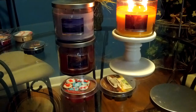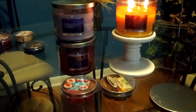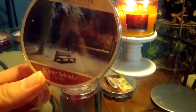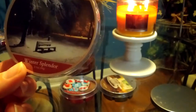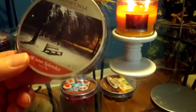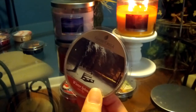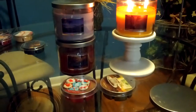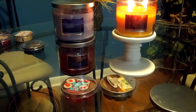Okay. Then this one is not a new one, but I did want to try it because I hadn't tried it before. And this is Winter Splendor. And I love this one. It's spicy, it's, okay, wait a minute. Okay, yeah, similar to... Well, I'll talk about that in a minute. Actually, let me talk about this one first, and then I'll get back to Winter Splendor.